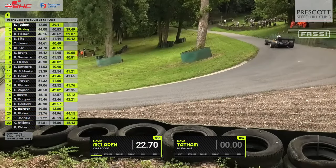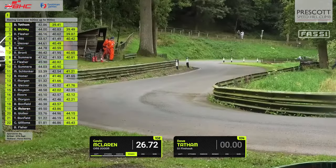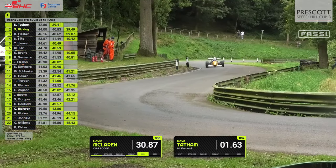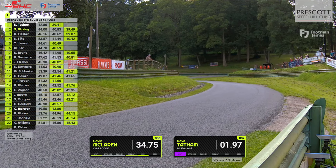Gavin McLaren just heading through Pardon now, heading out the top there and up towards the S's. And Dave Tatum, who's currently the quickest in this class, is going to need to go quicker, I think. So let's see what he does. And this is only practice, folks.